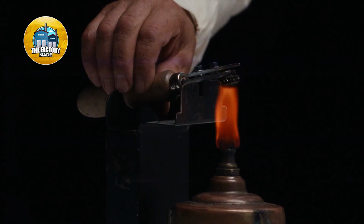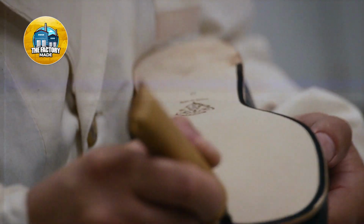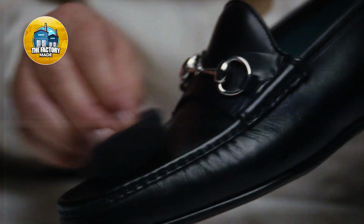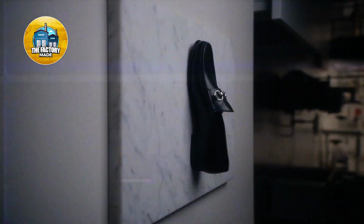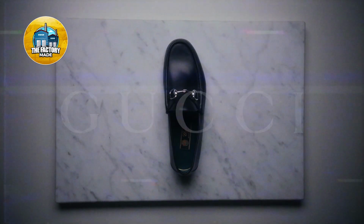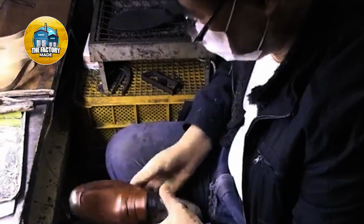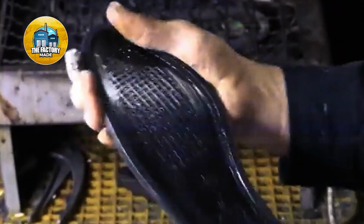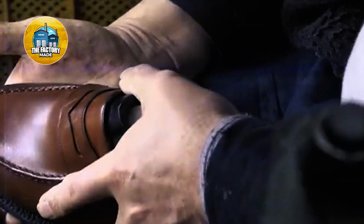But however, if it makes you feel any better, each material is sourced from renowned tanneries, especially in Italy, where tradition meets innovation in crafting luxurious and sustainable materials. Gucci is also committed to sustainable practices, using responsibly sourced materials where possible. The soles of their shoes are made from a variety of materials, including high-quality rubber, leather, and wood, designed not only for style, but for durability and comfort.